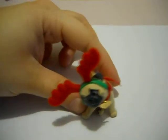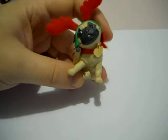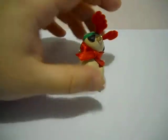Number 21 is adorable. This is a pug. So cute. He's scratching his ear, trying to get the little antlers off. These antlers are flocked, and they're very nice. The pose is adorable on this. Here's the pug.